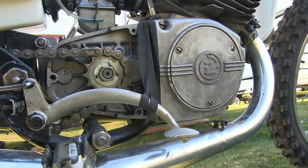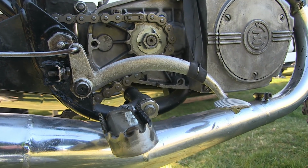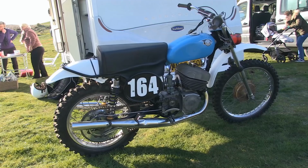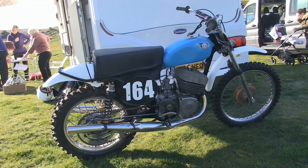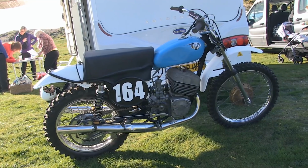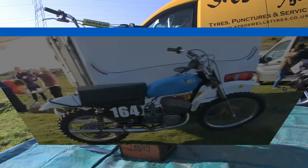Now this rubber band return elastic is Stuart's own design for this bike. Simple but effective. So there we have it. That's Stuart Riddle's very nice 360cc twin port CZ.